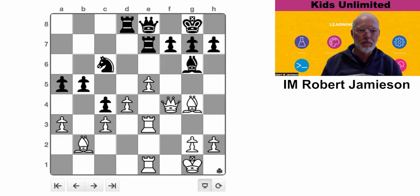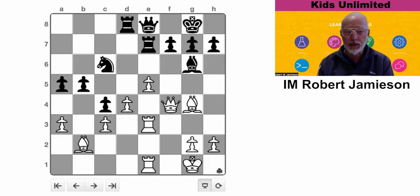Okay. This time we have Reshevsky versus Petrosian. It's Petrosian's go as black. So have a think about it, pause the video, work out what you would play. All right, hope you've decided. Now, let's have a look at the position.